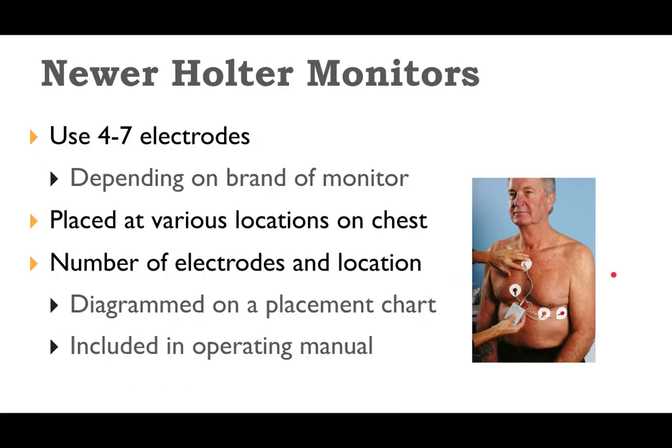Some of the newer Holter monitors use 4 to 7 electrodes, depending on the brand, and these are placed at various locations on the chest. And depending on the number of electrodes and location, there should be a diagram inside the operating manual and on a placement chart.